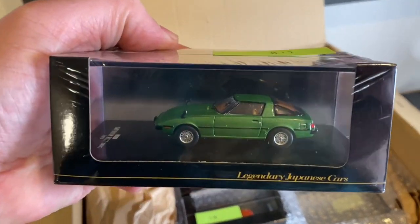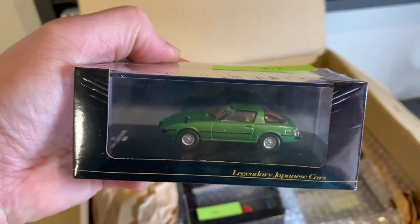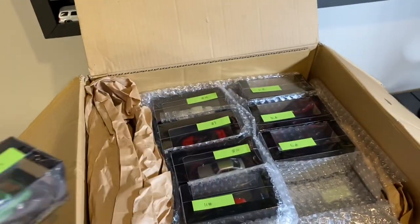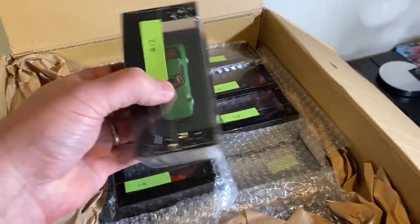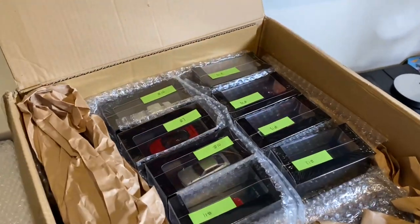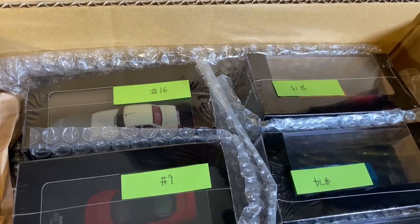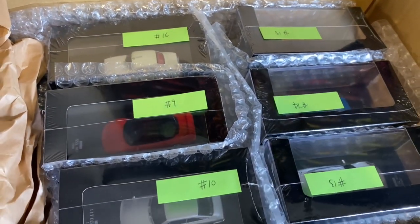Here is what the package looks like that they all come in. But that's not it. They all come in an amazing box with the magazine. You'll see all that a little bit later. In fact, I want to show you that before we start diving into the cars. So we'll do a quick scan and then we're going to crack open one of the boxes.